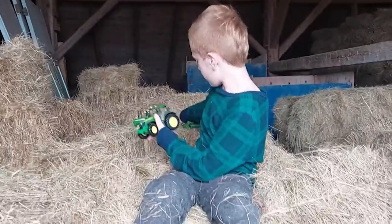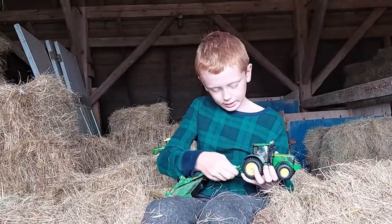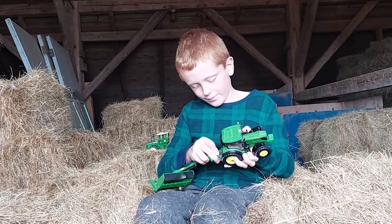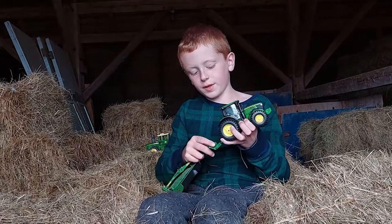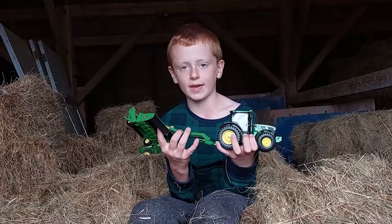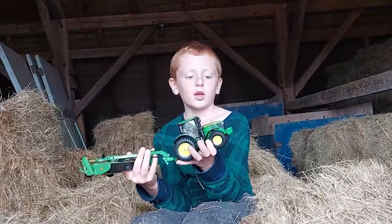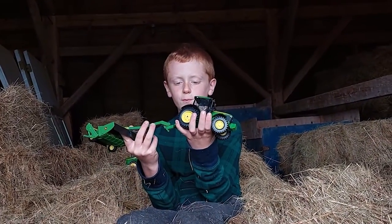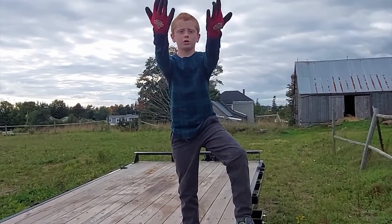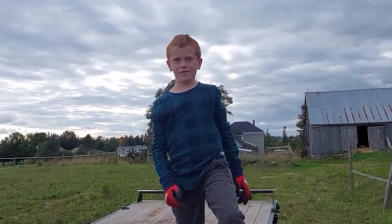And the mower attaches to this tractor. This tractor can pull the mower so that they can mow the lawn. This can only attach to a tractor because it has only one type of hinge on it. And this tractor can carry about 400 pounds of weight, maybe like 3 times that. It's important to wear gloves like this on a farm because it can be very dangerous.